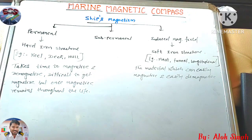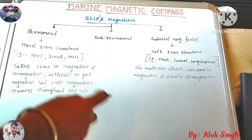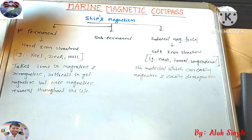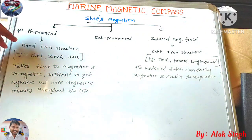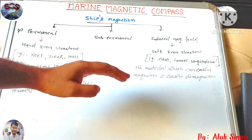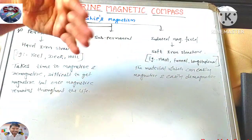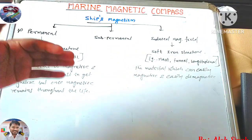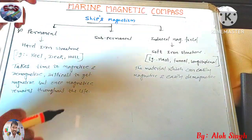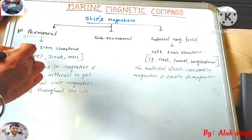First, the ship's magnetism, as I have already mentioned, has three types: permanent, subpermanent, or induced. Due to the induced magnetic field, things like a mast or a longitudinal girder become induced and behave like a magnet. First of all we'll see what permanent magnetism is.